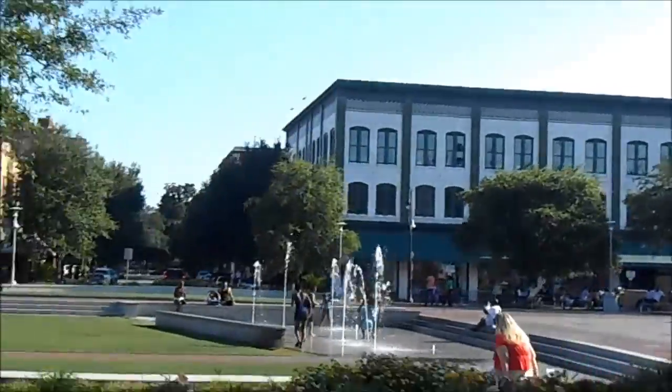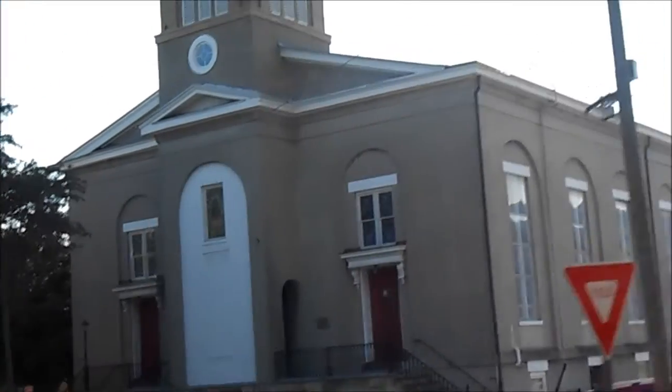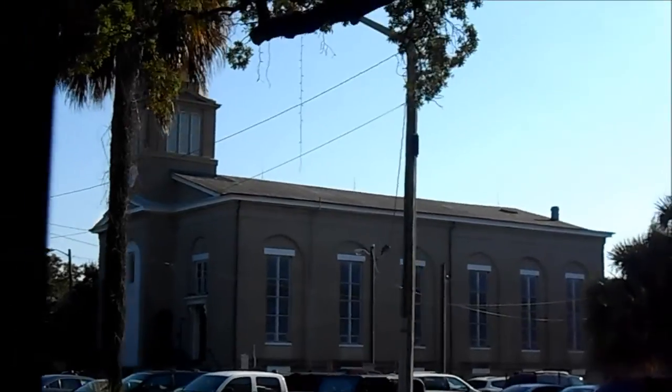Now stop number 2, if you wanted to get a look at the church on your left-hand side, that big gray church, that is First African Baptist Church. It's the oldest African-American congregation in the United States. They began building that church in the mid-1700s, and it wasn't completed until almost 100 years later, because it was completely built by slaves on plantations.